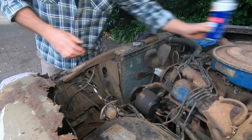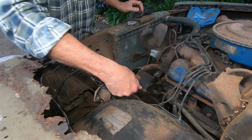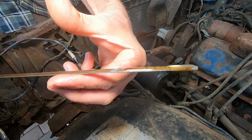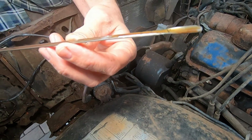Speaking of oil, do we even have any in this sump? Let's see what it's like. That's actually quite interesting. I can't see any water in there. It's quite clear. That may give us some hope yet.